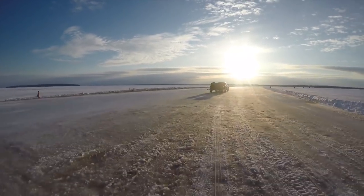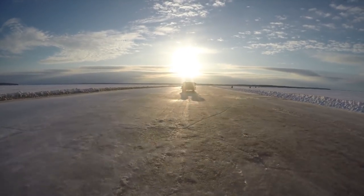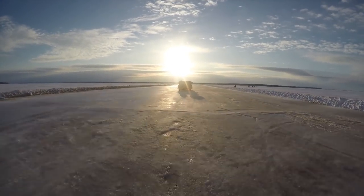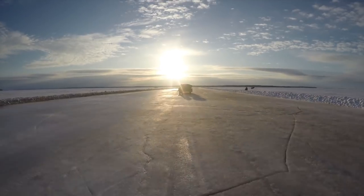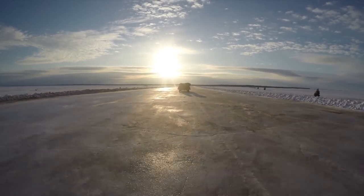We started out the day and he showed us the Bayfield Ice Road, which goes from Bayfield to Madeline Island. It's one of the most beautiful areas ever. And it's one of those areas where, think about it, the ice road doesn't happen every single year. So we are fortunate to be there during a time when we were able to see some awesome areas.